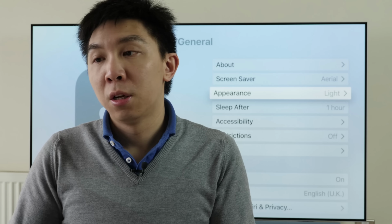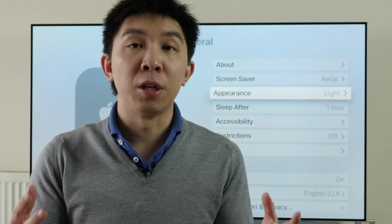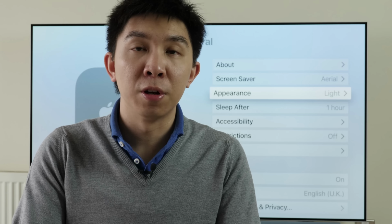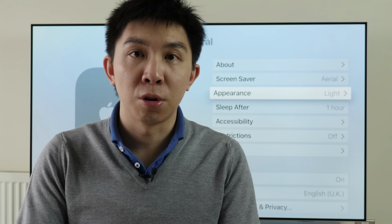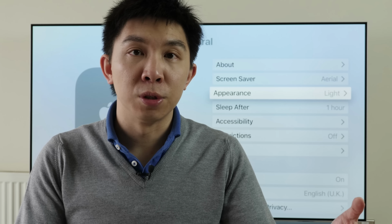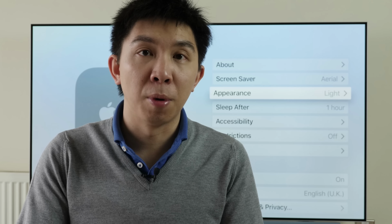In a nutshell, you should just get the 32GB version of the Apple TV 4K box because there's no need for the 64GB version. There's no need for the extra storage at all. When you buy a movie from iTunes, it will be streamed anyway. It is not going to be downloaded to your Apple TV 4K box.